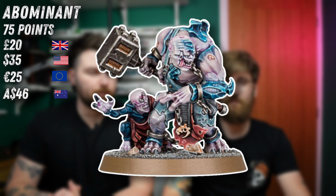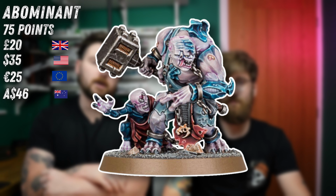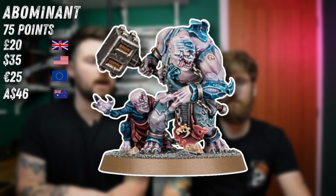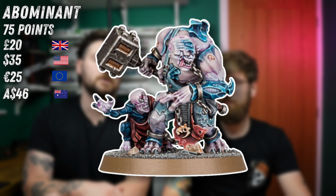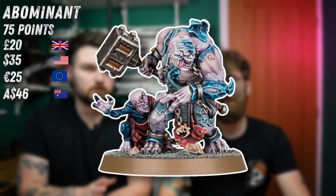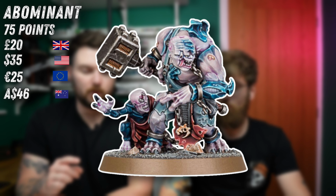What's next? What are you buying that isn't cheesing it? Next up is an Abominant. An Abominant is one of the juiced up guys that goes with the Aberrants. I think he's got two heads morphing in from one head. Either way, muscles on muscles, roid rage, very mad. Looks like Kieran in the morning. Rude. 75 points, 20 quid.